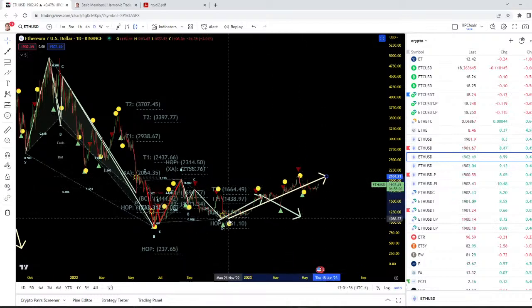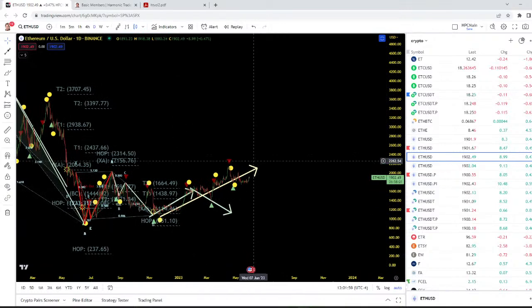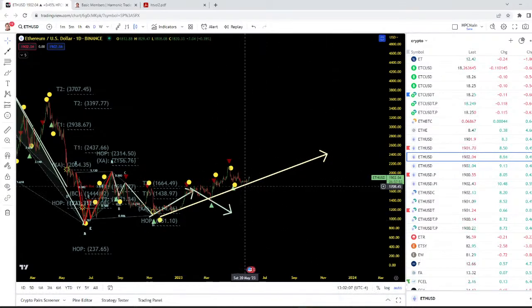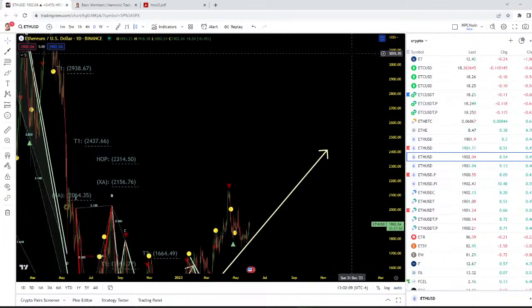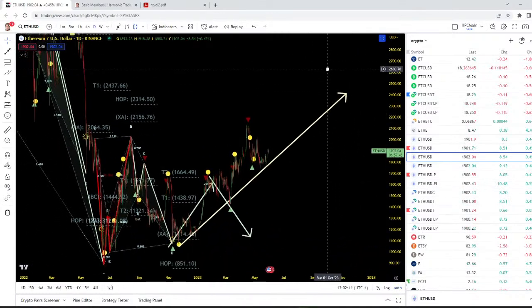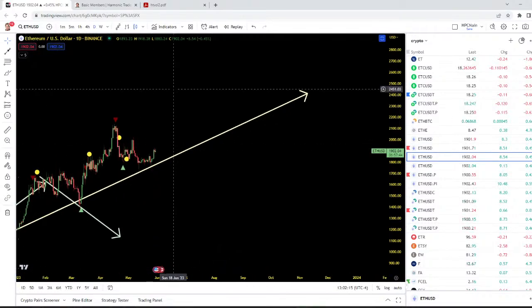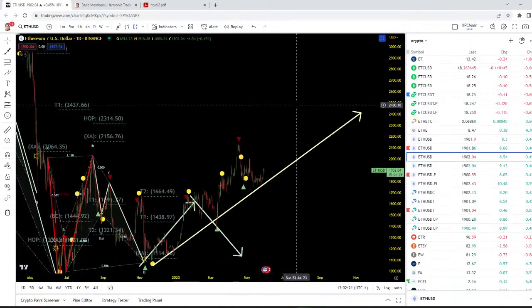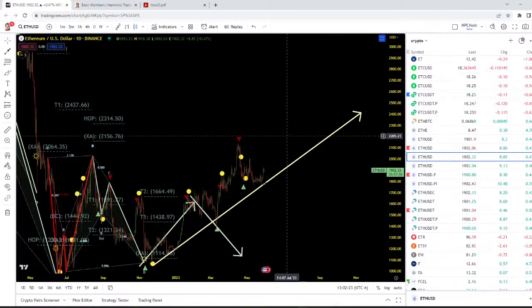I'm going to argue that this is kind of a delayed type 1 reaction. And target one's 2,437. That's my scenario. That's my argument. I've got trend lines, I've got some HSI signals, I've got patterns preceding this and pointing out target 1, target 2. As I said before, give me till September 21 to get there, 2,437.